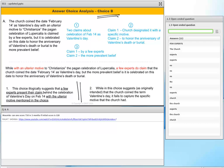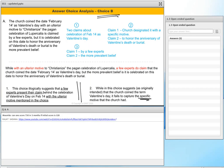The first thing is it changes the meaning. It illogically suggests that these experts present their claim about the day of 14th February being celebrated as Valentine's Day. It actually completely misses the reason why the church coined that. So while attributing that ulterior motive to the few experts, it kills the motive that the church had. Because of this, choice B is wrong.